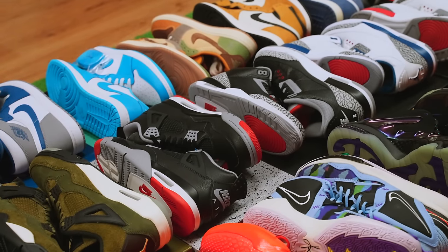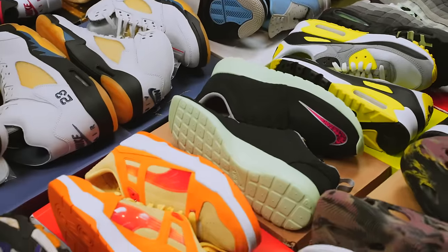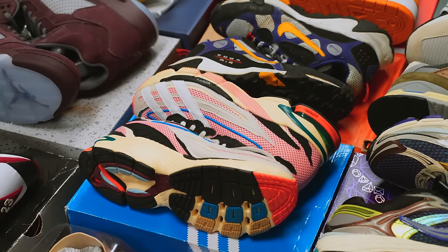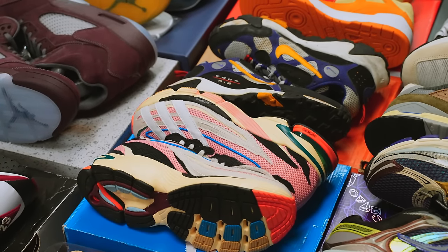Definitely in contention for shoe of the year for sure. Those Shawns, I don't really like the Adidas. Sean, I was literally talking to someone about it yesterday. Just all the Adidas stuff is just not that appealing to me. I think the Nike stuff is better. I just think that Adidas stuff is just not who he is.